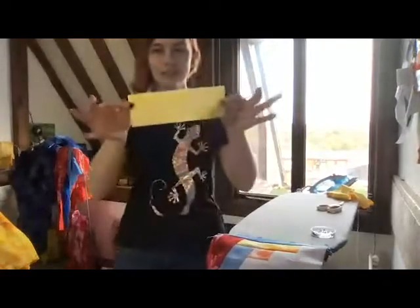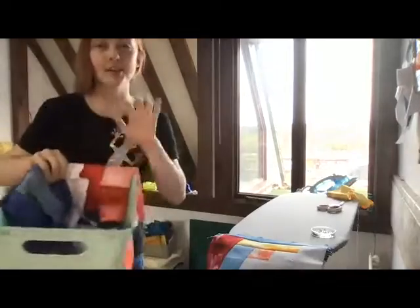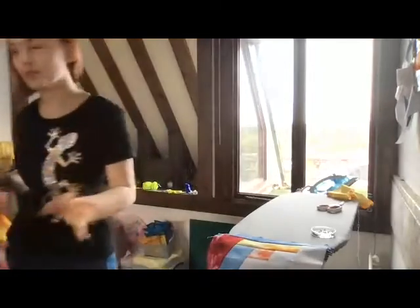So there's a little bit of yellow fabric that'll go into the bin. Not trash bin, scrap bin. I have a basket full of all of the little offcut scraps that I can use in future banners and projects.